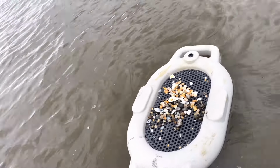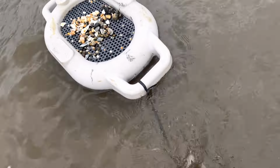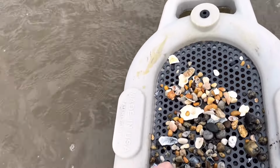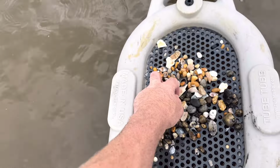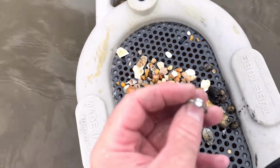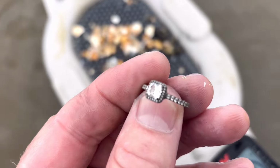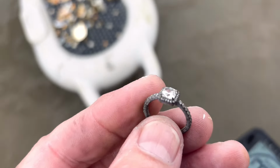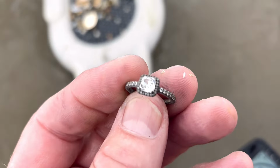Well, I believe it might be a hat trick for the day. There could be a third ring sitting in my scoop. Do you see it? It's coming up silver. Appears to have some bling to it. But I doubt those are real. But that definitely is a third ring for the day.